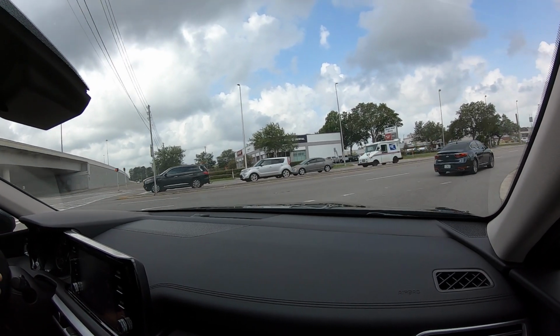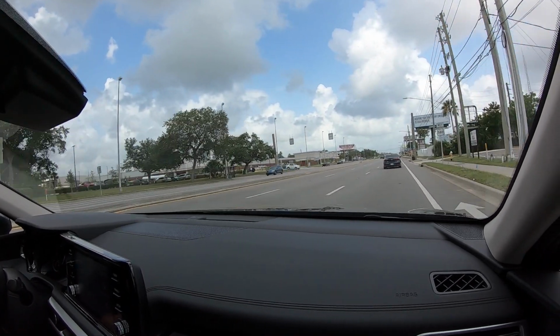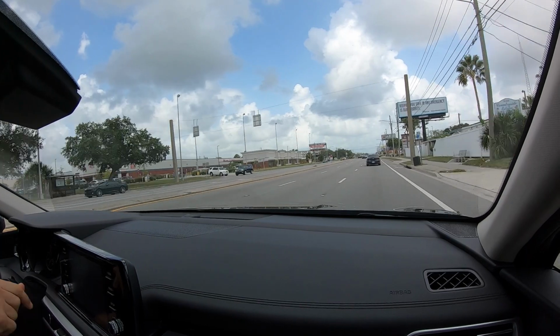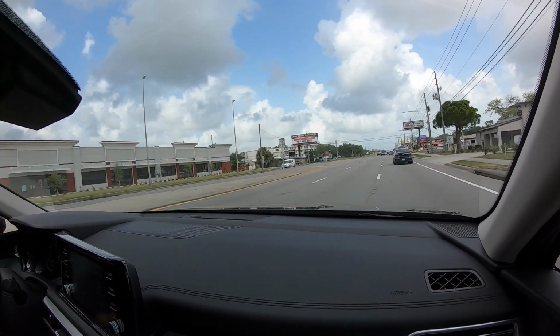Let's see what the on throttle feels like as we roll out on the road here. I'm going to put it into sport mode by selecting that mode selector. It changes the graphic on the dash. Let me change lane here real quick. On throttle.